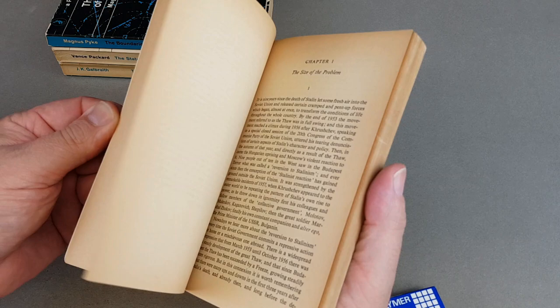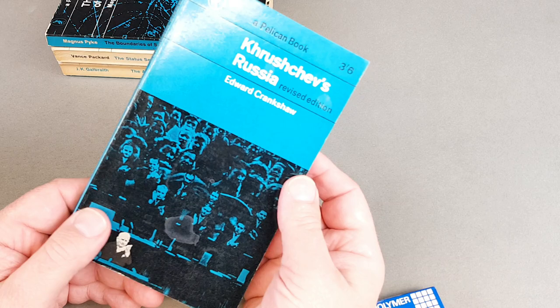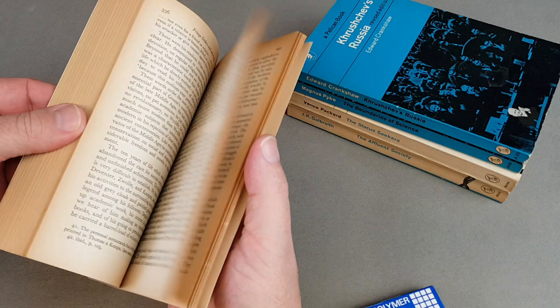I remember this one first came out as a Penguin special, which was then reprinted with a postscript as a Pelican, and that's that Pelican there. This one I see has got a little bit of staining on there, so we will give these a bit of a polish at the end and a brush in the usual manner, just to get them as clean as possible. So that was the first big collection, and it was fantastic.